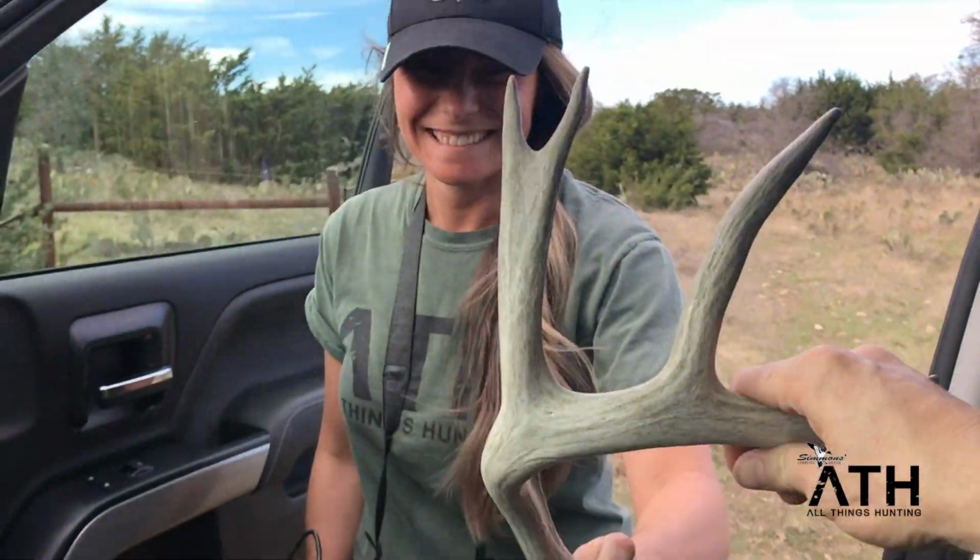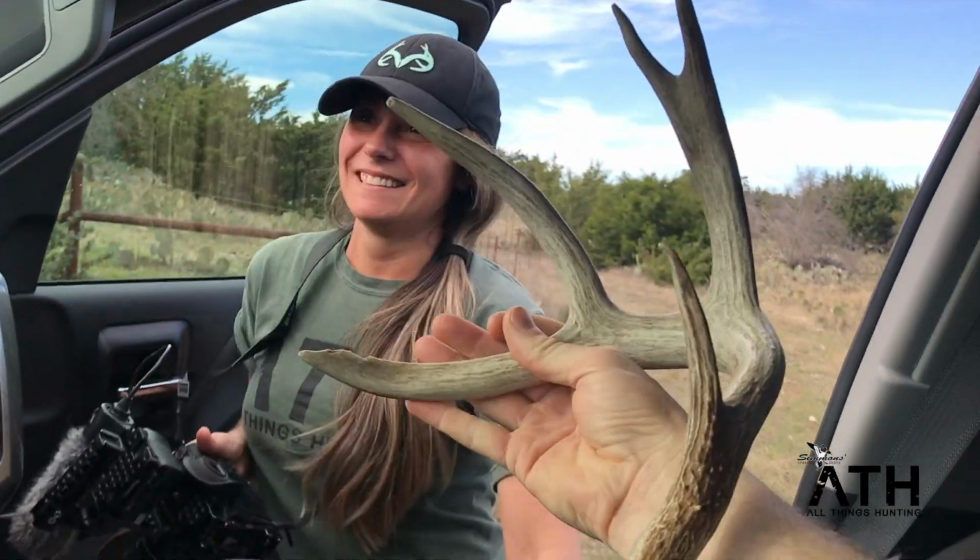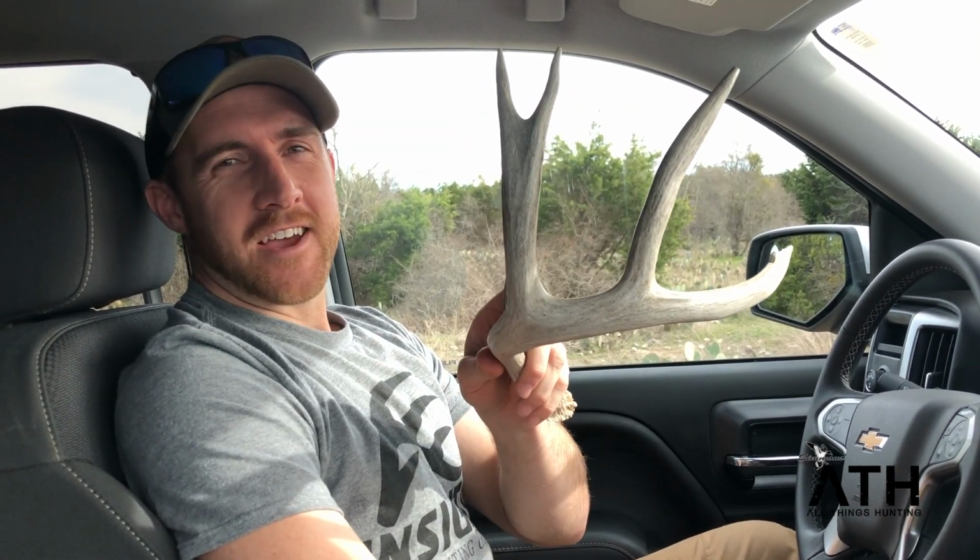I like that one. Well, that's a big buck for around here. Pretty good shed. Found it from the truck. That's always a good sign when you find a shed before you even start shed hunting. So we were going to go a little further back, but since this one's laying here, his match could be close by.